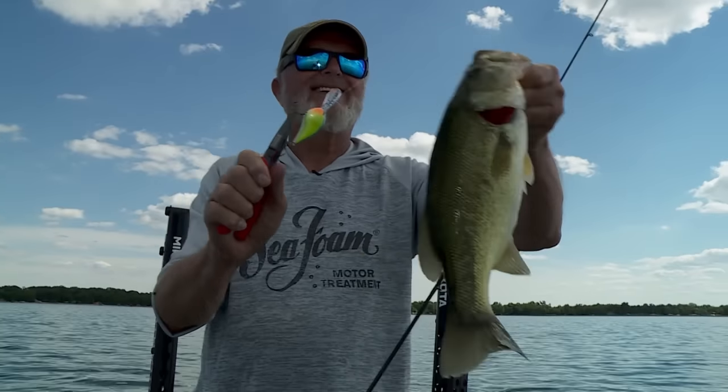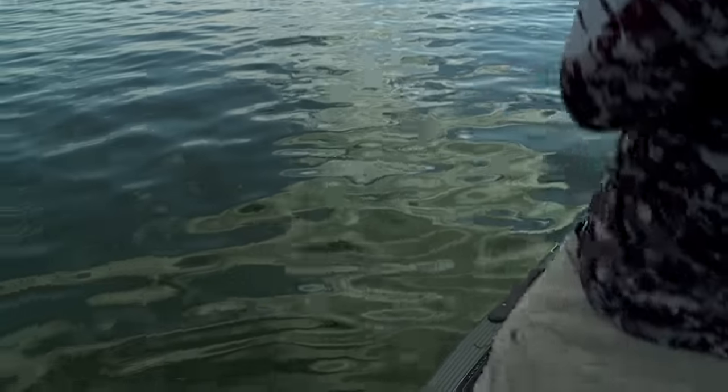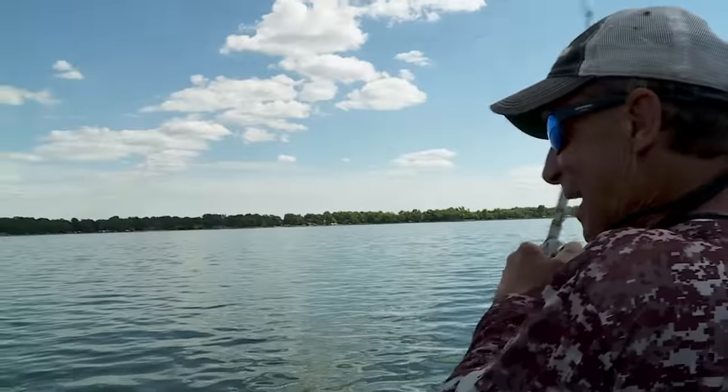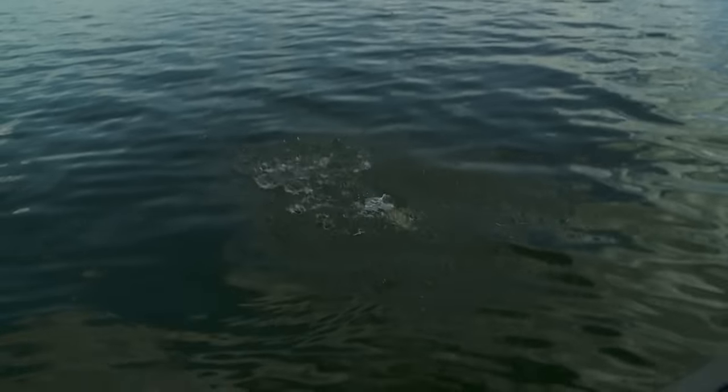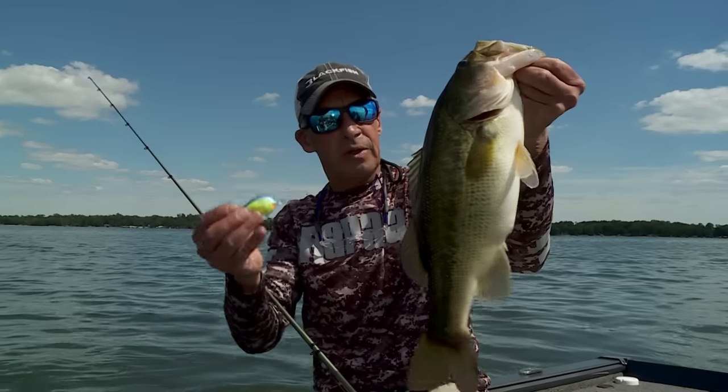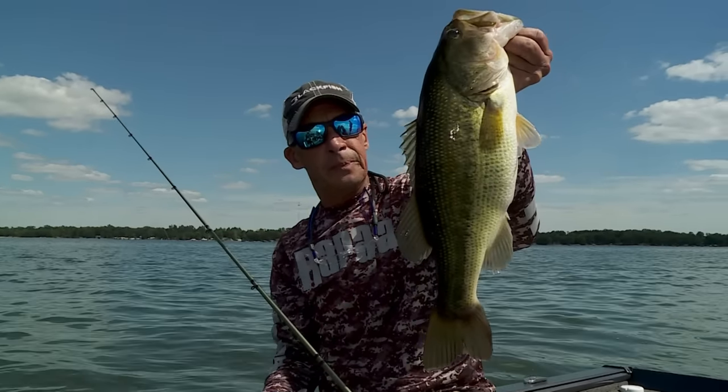Throughout the summer months, it's hard to beat a crankbait in a wide variety of different fishing situations for bass, no question about it. Rocks, weeds, expansive flats, no question about it. They definitely produce beautiful fish, though.